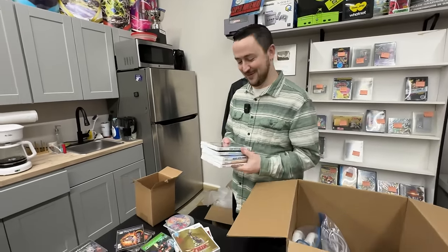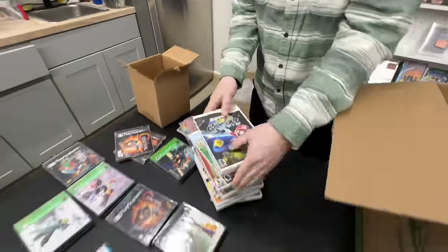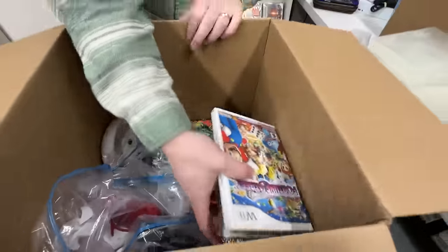Playing Super Mario Party with a singular Joy-Con is a crime against the Switch. And it's a terrible, horrible, awful thing. Yep. Get Mario Party Superstars, not Super Mario Party. Yeah. Super Mario Galaxy 1 and 2, great games, by the way. Stinking love those.